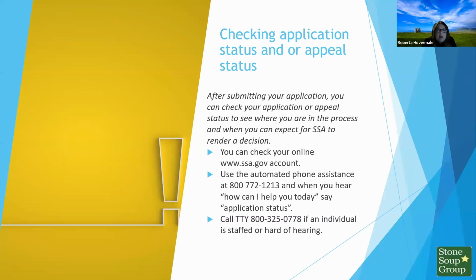Checking the application status and or appeal status. So after submitting your application, you can check your application or appeal status to see where you are in the process and when you can expect for SSA to render a decision. You can check your online www.ssa.gov account, or you can use the automated phone assistance at 800-772-1213. And when you hear, "How can I help you today?" say application status. Actually say those two words. And then also, if an individual is deaf or hard of hearing, it'd be good to call the TTY line.